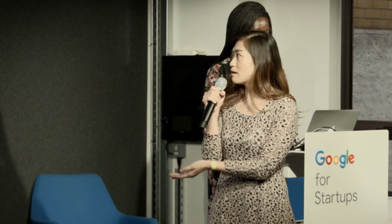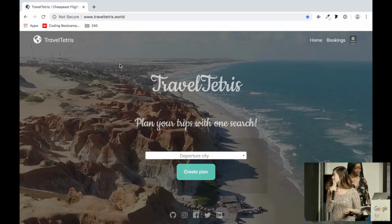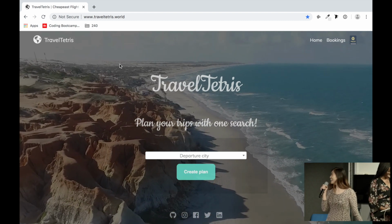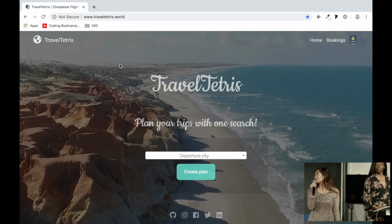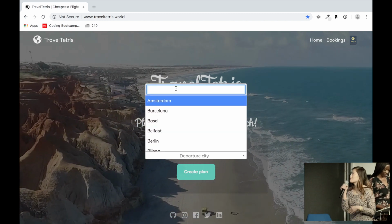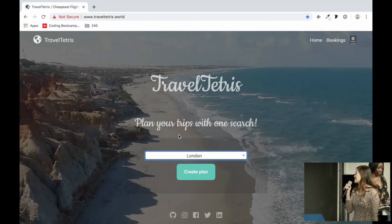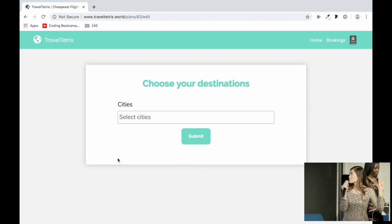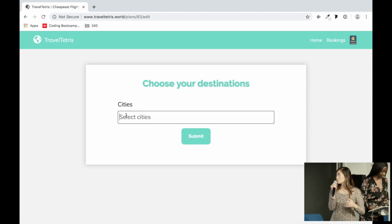A couple of days ago, a friend of mine told me about this website called Travel Tetris that allows you to book as many cities as you want to go to, and for the free weekends. So let's go check it out. Cool website. It's moving. Okay. All right. So step number 1. Choose a departure city. So it is going to be from London for me.